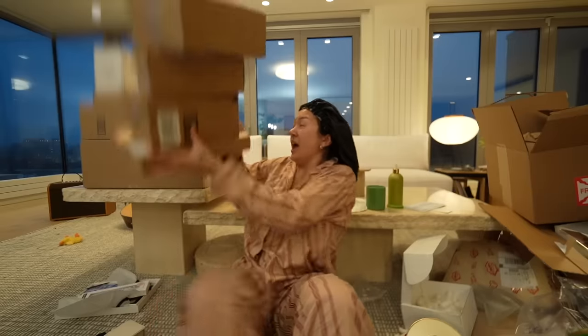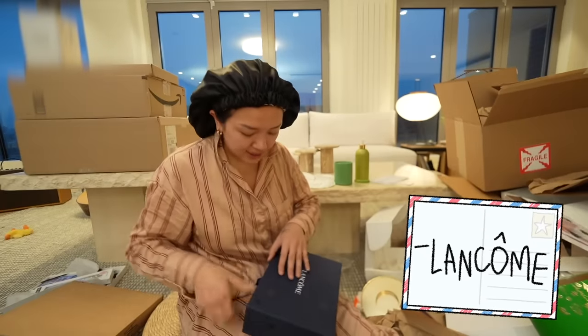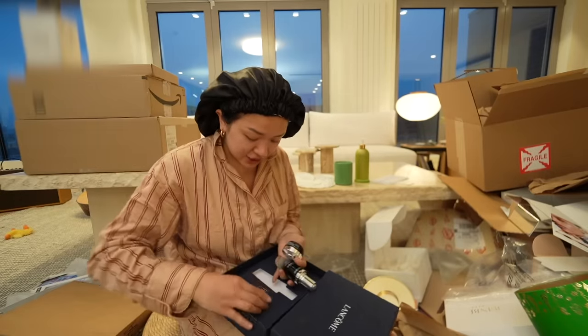You've convinced me. Oh, more Lancome, more Lancome. Literally anything Lancome, I eat it up. I was literally gonna buy this, but then I didn't. Guys, this is their Advanced Genifique.